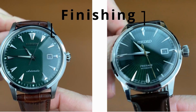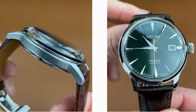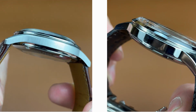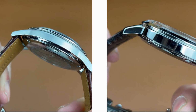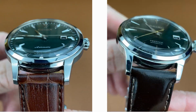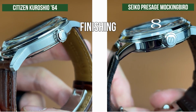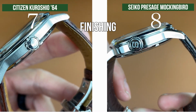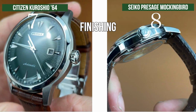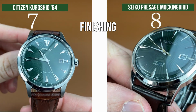Next category is finishing. Both are finished nicely, but both are finished differently in that the Seiko is all polished, whereas the Citizen has a mix of brushed and polished surfaces. Although the brushing is done very well on the Citizen, I give Seiko 8 and Citizen 7 simply because I feel that a fully polished case is more in line with what a dress watch should be.